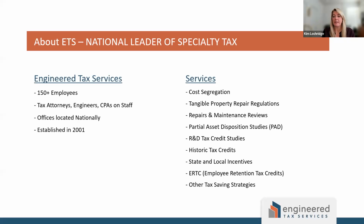We've been in business since 2001, so we're going on our 22nd year. The services that we provide are basically anything in specialty tax. To the right, you'll see a list: cost segregation, tangible property repair regs, repairs and maintenance reviews, partial asset disposition studies, property condition assessments, research and development tax credits, state and local incentives, ERCs, all kinds of different strategies to help with tax savings.